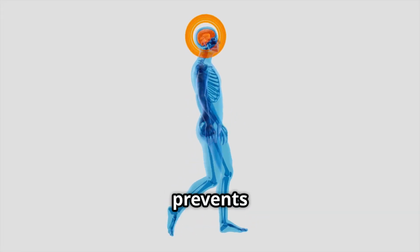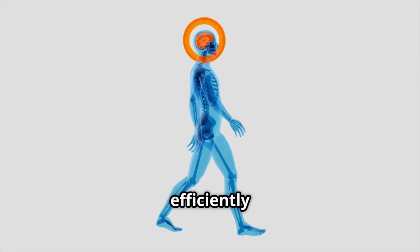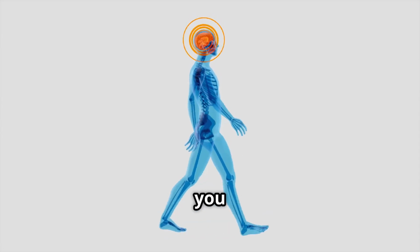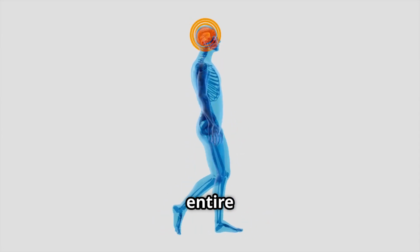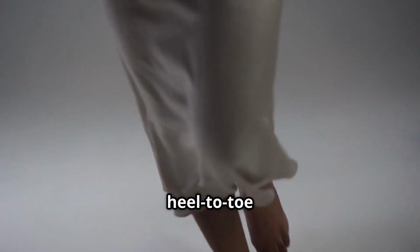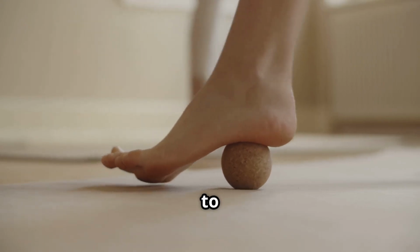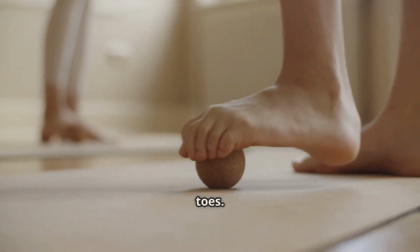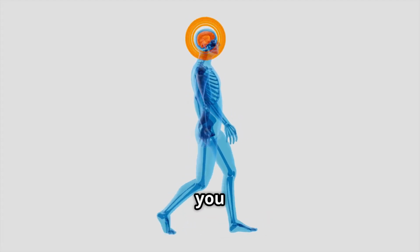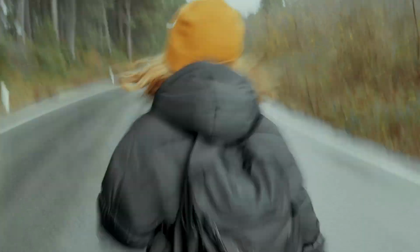But it's not just about impact. Flat-footed walking also prevents your hamstrings, those muscles at the back of your thighs, from working as efficiently as they should. And since your hamstrings play a crucial role in propelling you forward, this throws off your entire walking mechanics. The solution? Practice a mindful heel-to-toe motion. Imagine your foot is a rocking chair, gently rolling from the heel to the ball of your foot and then pushing off with your toes. This will help distribute force more evenly throughout your body, giving you a smoother, more efficient, and ultimately more enjoyable walking experience.